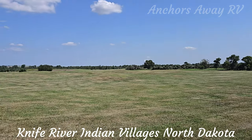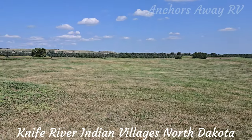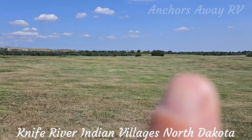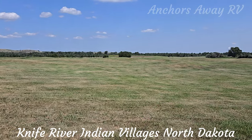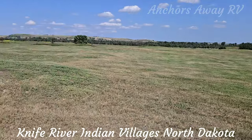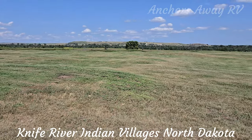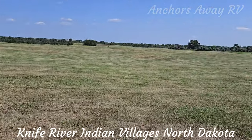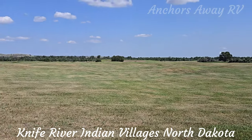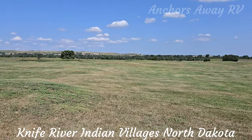So across this area is where one of the villages was. It's a little bit difficult to make out, but basically you have these little raised spots. That's where the earthen lodges have collapsed and left these little mounds. And then on the very edges, these are the middens. So the middens sort of surround the area that the village was situated in, and then the other little mounds in the field is where all of the earthen lodges have collapsed in on themselves.